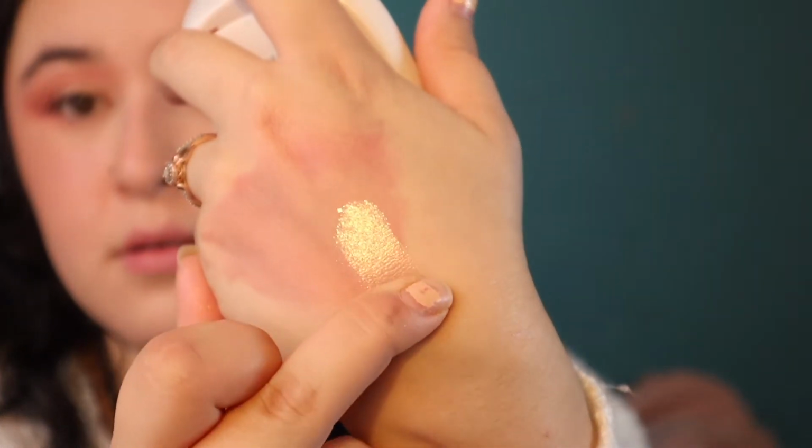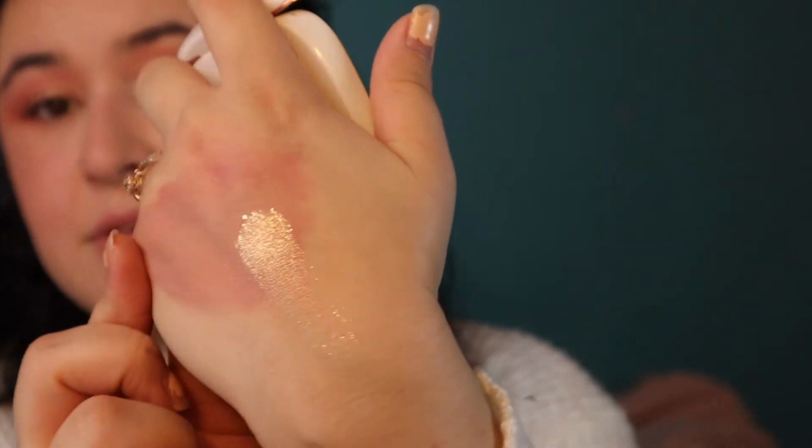So I'm just putting it on my finger and putting that on my eyes. And yeah, it's just super, super intense. I did put it on my cheeks the first time I wore it, and it was just way too much. I could not deal with it. I was just like, I can't. But that's on the eyes. I will swatch it for you guys on my hand. See how intense that is?